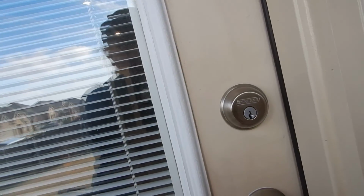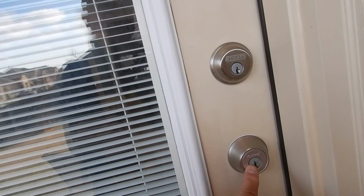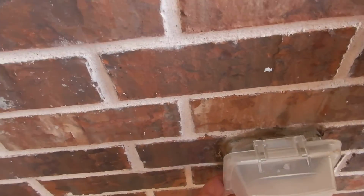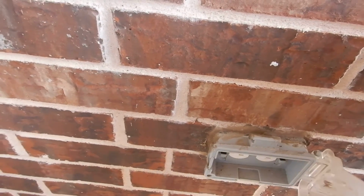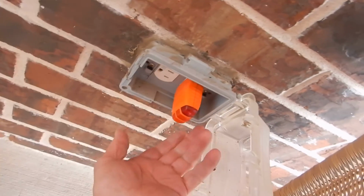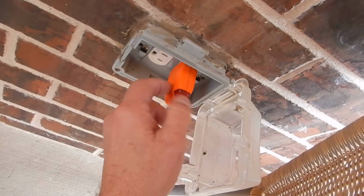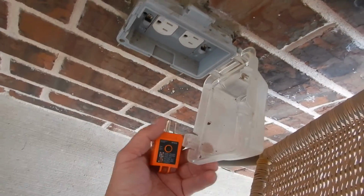It's a nice brick home. Observations of this door are going to be limited because I do not have a key to this lock. I was only supplied with a key to this lock. This is GFCI, and there should be a little notice posted on there so that you know that it's GFCI protected.